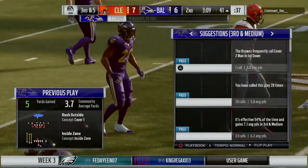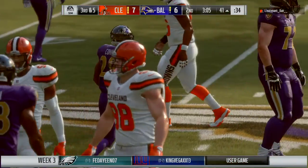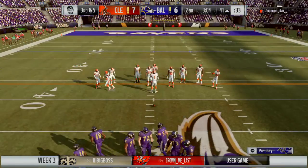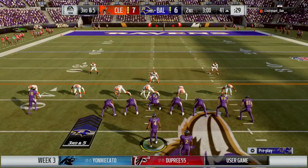Yeah, they said forget the underneath route. They went for the guy on the fly, but as you said, incomplete. Brandon, all things considered, they have to feel pretty good about getting that type of a gain considering the blitz that they just had against them.